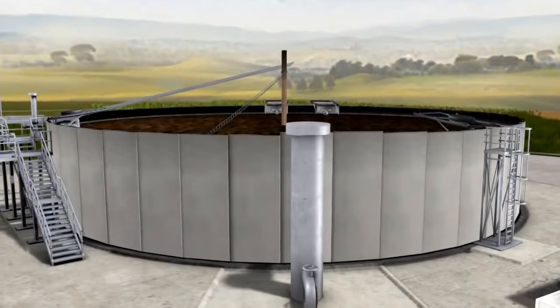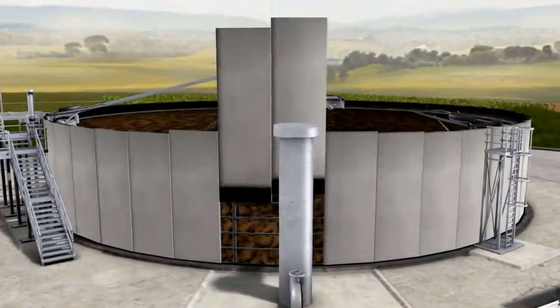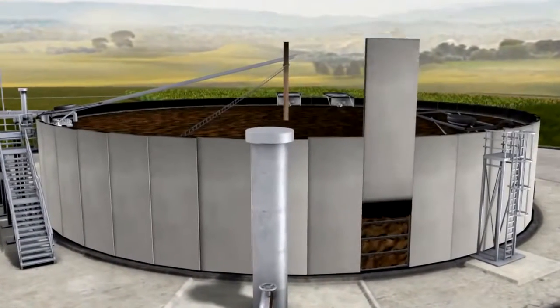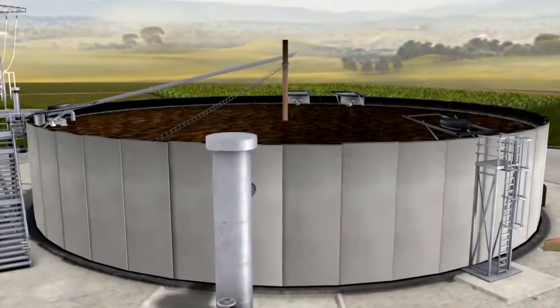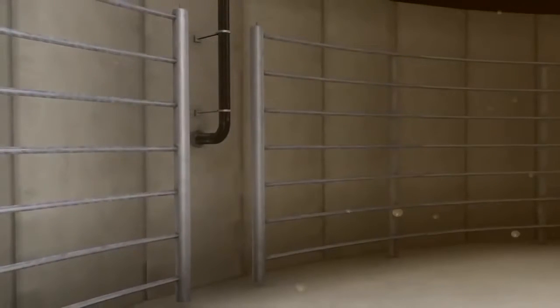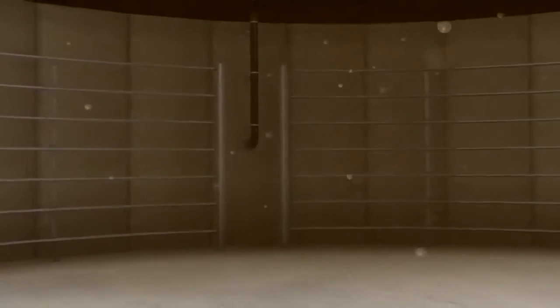Through the modular construction with prefabricated concrete elements, Envitec provides an especially flexible and cost-efficient method of construction for its fermenters, which can be optimally adapted to the requirements of the customer. The internal heating system, made of stainless steel piping, ensures a constant temperature in the fermenter.